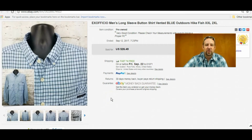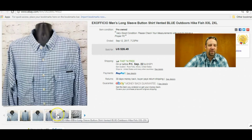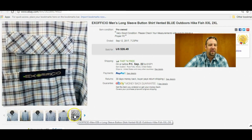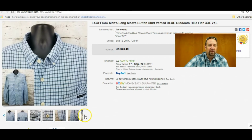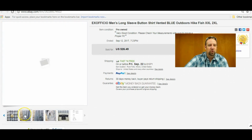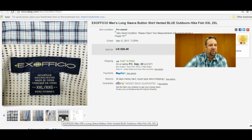So there's another ex officio shirt. This one went for $26.49, double extra large. Really nice shirt. Just like I said, double extra large is great, but you can see how in the back there it's kind of vented. I think I might have even shown that in a photo. It's got the venting in the side, so these are nice, cool shirts. Just really good for hiking, being outdoors, fishing, that sort of stuff. But that's what the tag looks like.